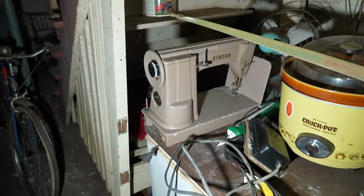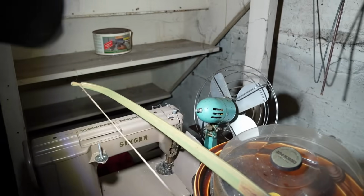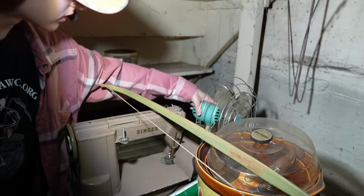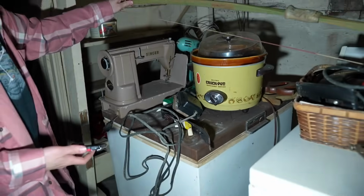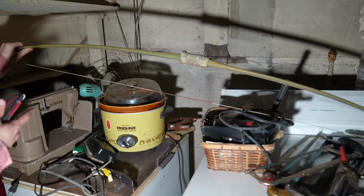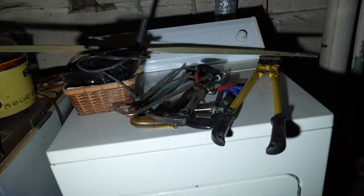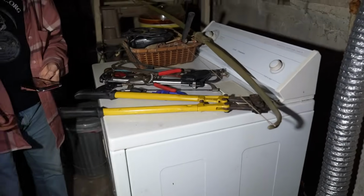We got an old sewing machine here. It's actually in really good shape. There's an old 1950s fan right there. That's pretty cool. I used to have one of these. Actually, I still do. Yeah, good scrap. Now, oh, this is a bow. Oh, interesting. That might be real. Was this here last time? I don't remember that. That's weird. Oh, there's tools. Wait, dude, they might be scrapping.